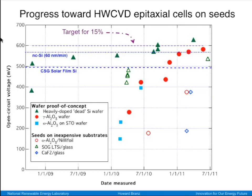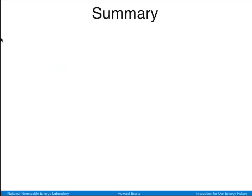Now I add in the seeds as the hollow symbols. And what you're seeing is this is the layer transfer silicon. And here's where we are on nickel foil and on the calcium fluoride on glass. So we do have a lot of work to do, and we welcome collaborators.